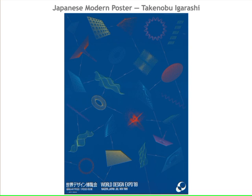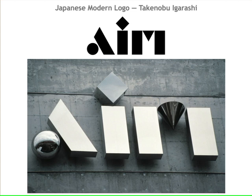In 1989, the World Design Expo official poster features a design consisting of space and the world of elaborate figures generated by the computer. And Igarashi's design for the AIM logo contains the fundamental geometric forms of circle, triangle, and square, made in 1991, and worked successfully as both shape and form. He was very ahead of his time.